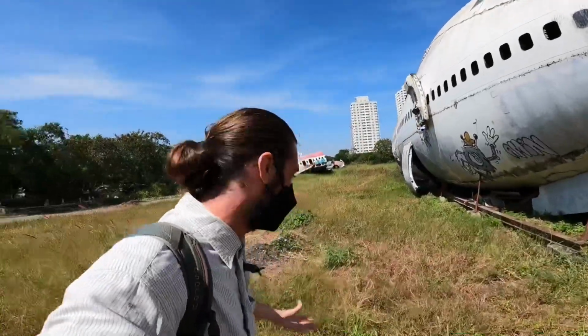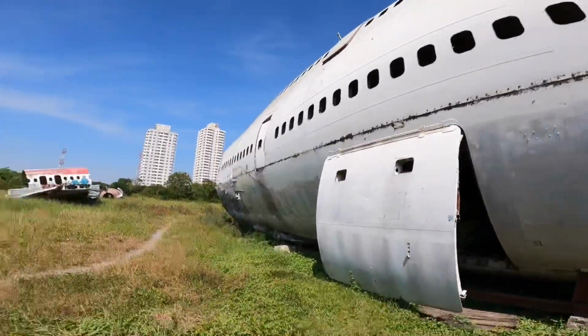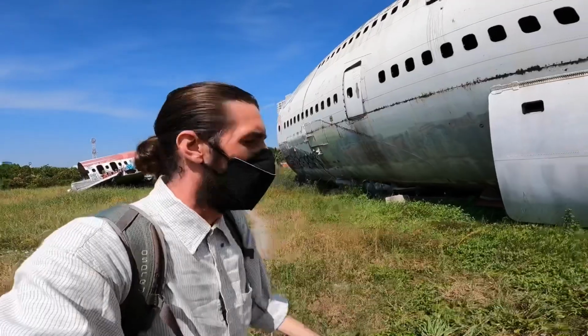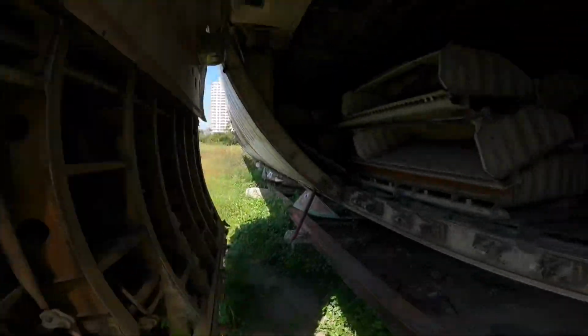I'm so excited. There's bits of planes all around the area, and basically what is happening here is a businessman has bought downed planes, crashed, damaged planes. You need to make sure that you get permission to come onto the land. You cannot come onto this without any permission. Many people get turned away, but let's just get inside.